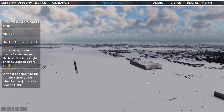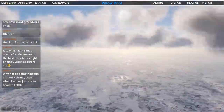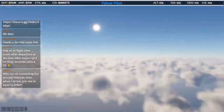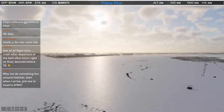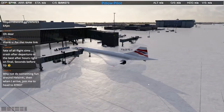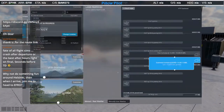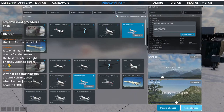I can't actually tell where certain things are. That's brilliant. Is there another airport I can go see and work out if the snow's that bad there? Because it is snowy, but that's really snowy. I mean, God. Let's change that slightly. So there we go. Right. Medium. Should we have a look?